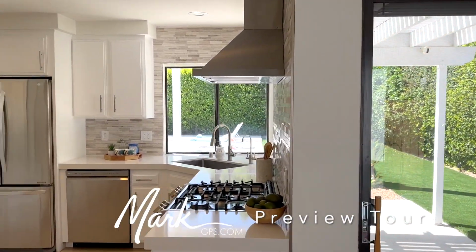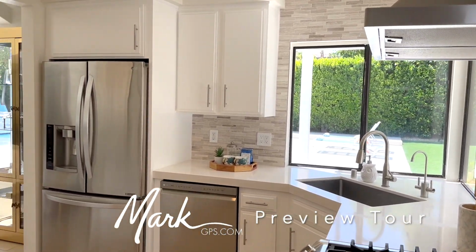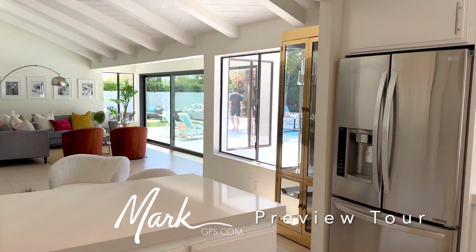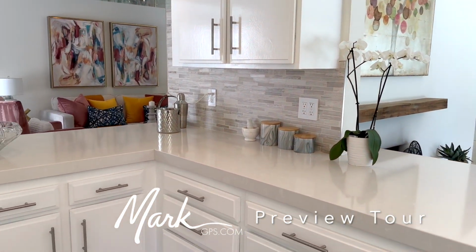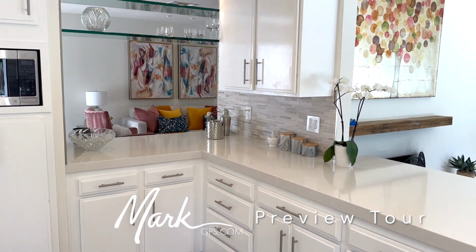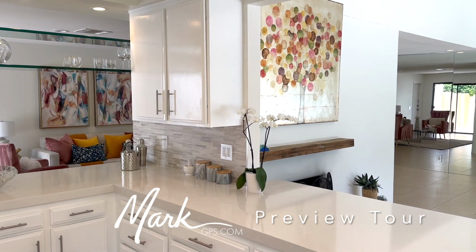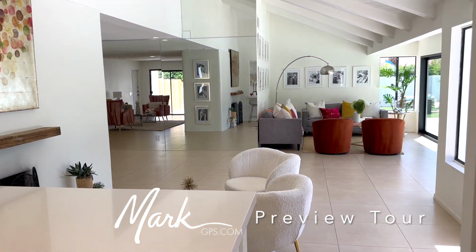So the kitchen's gonna be great because you can have people hanging out on all sides, which I think is kind of ideal in this situation. The cabinets are actually the original cabinets that have just had new countertops placed on top. So huzzah for a kitchen that was well set up to begin with.